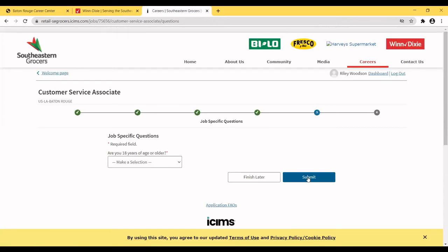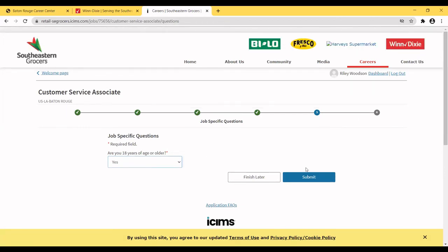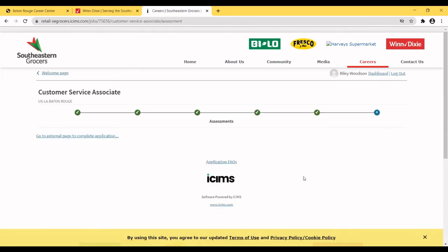Great, now we're on step number 5. Are you 18 years of age or older? Yes. Click submit. Well, let's move the bar down just in case there's any other questions. There's not, so we're going to click submit. And now there's an assessment. Go to external page to complete application. We're going to follow that to see where it leads us.